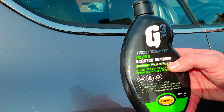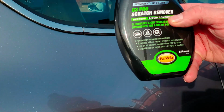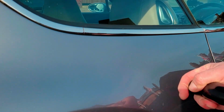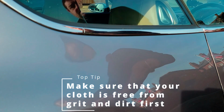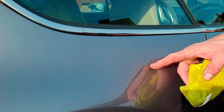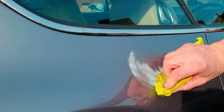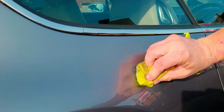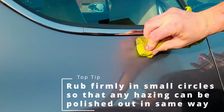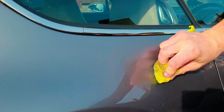and it's absolutely fantastic stuff. We used the big tubs of it, very éclat. So we'll give this a go on that scratch and see what it does. Need 2 cloths for this, one to apply it and one to buff it off afterwards. First cloth's going to do most of the work, so we'll start with that one there. Just go round and round and round. Give it a real good swirl.